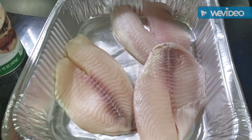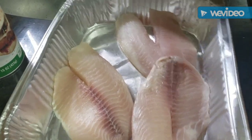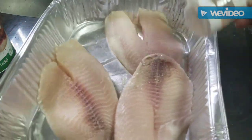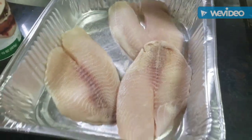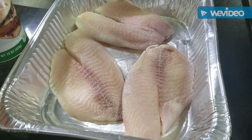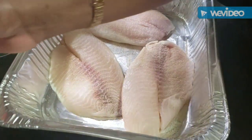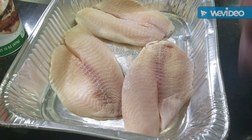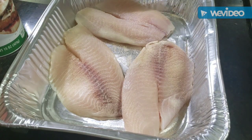Okay, y'all, we're back. I'm getting ready to do these fish cakes. First of all, of course, I got to season. These are three nice-sized tilapia fillets. I got these at Sam's Club. And for those of you who don't like tilapia, use the fish of your choice, you know. There's some tilapia that we're supposed to be able to use, and I trust Sam's Club.